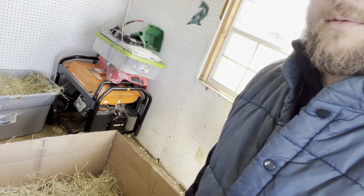Welcome to a chilly day on the homestead. For this Florida native, it's quite cold. It's about 40 degrees outside. It was 20 this morning when we woke up. I have just finished building the world's greatest chick brooder.